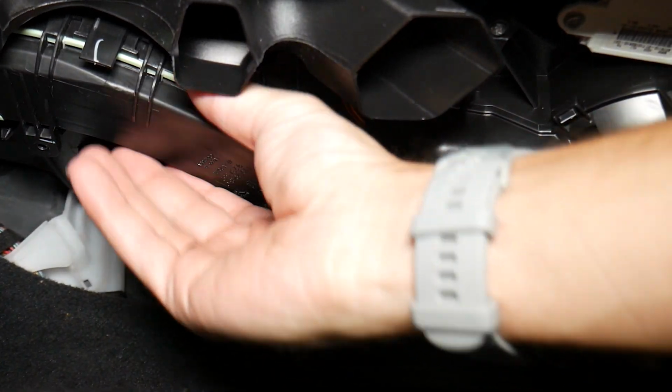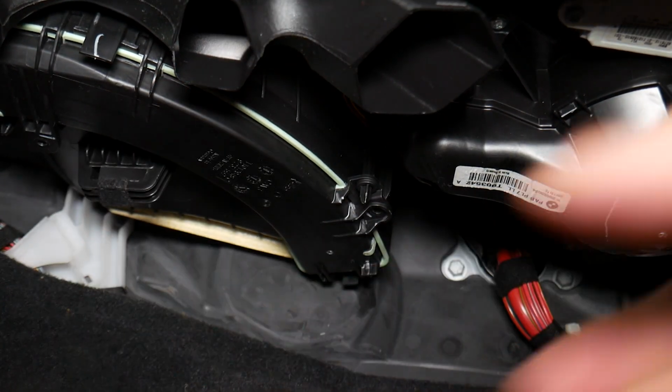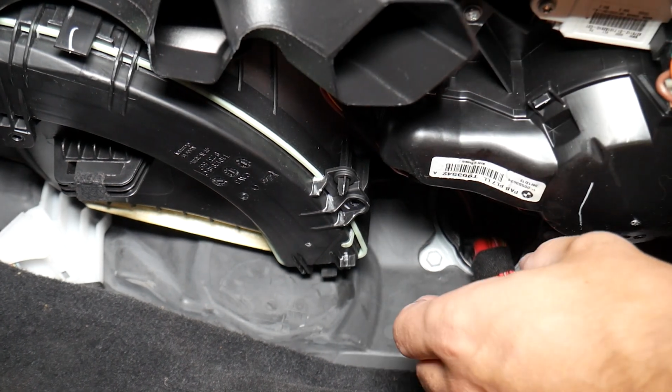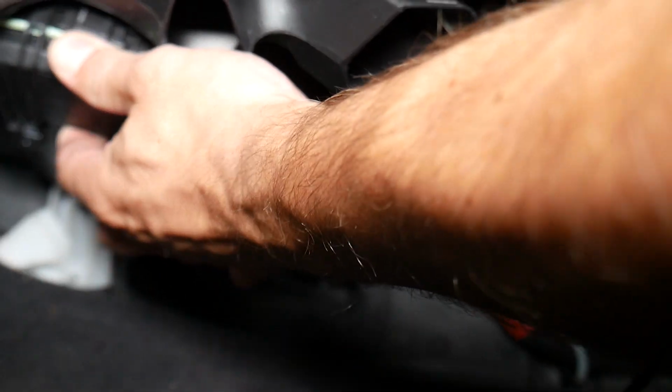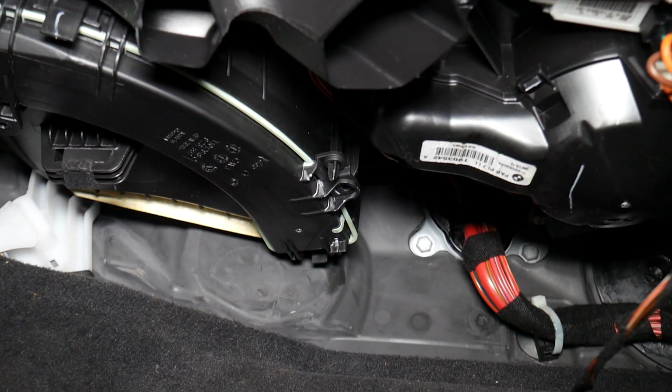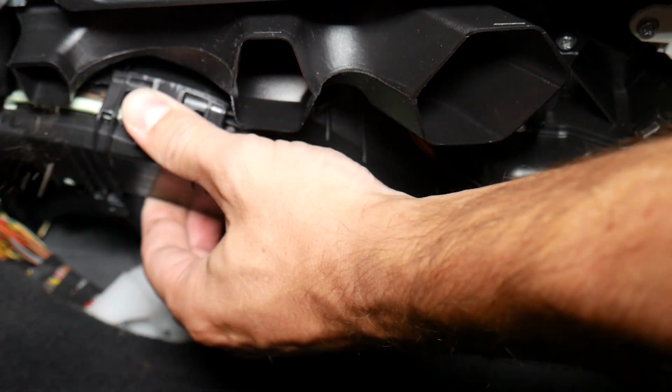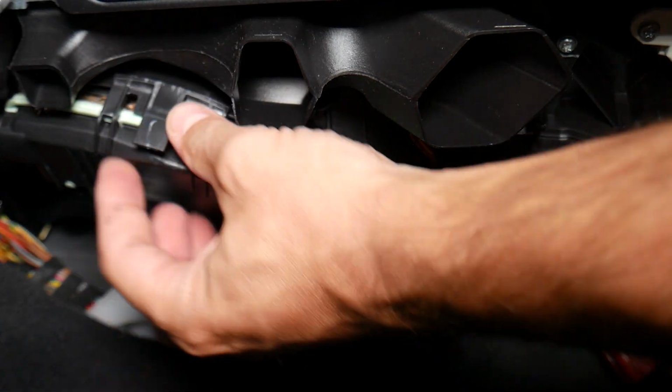Out. Now that cover, let me put my head upside down and see if we have anything else specifically. Okay, so check this thing out. Let me show you the nastiness here. You press that thing to release it.